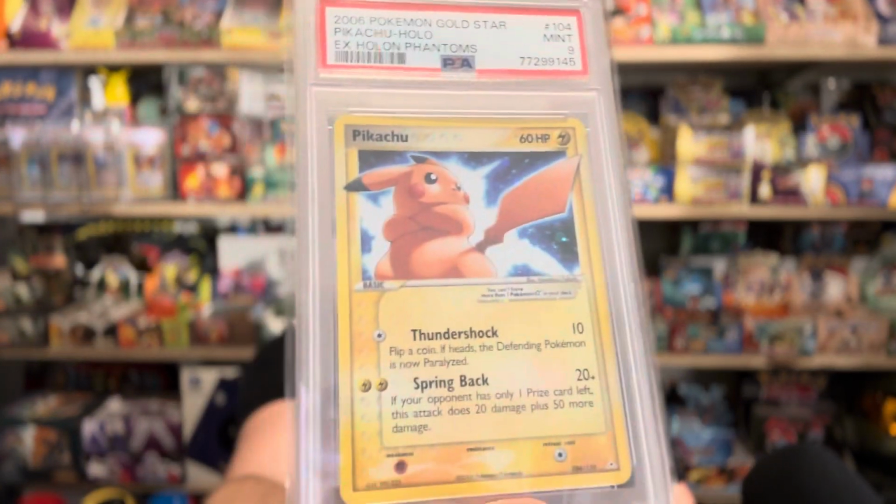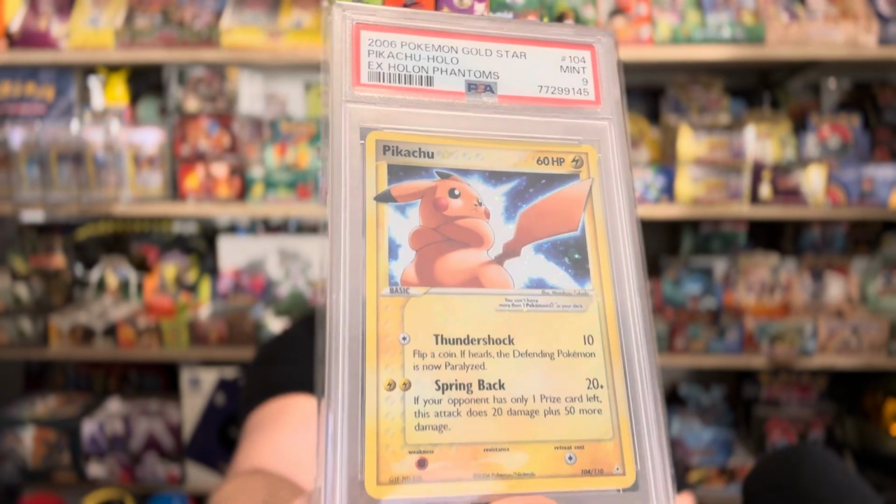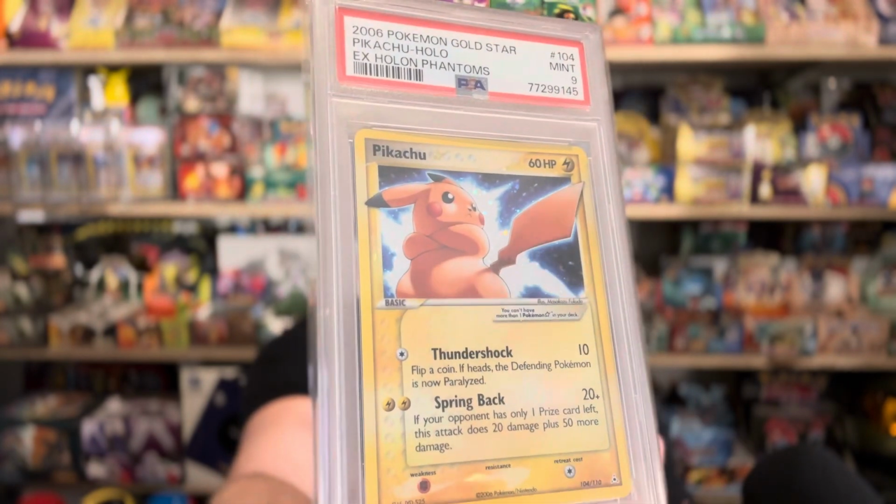I like gold stars. I wasn't originally all about gold stars. I didn't think I could afford them, nor did I really like the designs that much on them in terms of the price tags. But I was influenced. I did slowly get into them, and slowly they grew on me, mainly with the Rayquaza and this Pikachu, the Gold Star Pikachu. It's just a super tough Pikachu. This card is kind of what really made me want to get into Gold Stars.